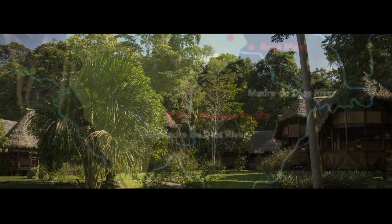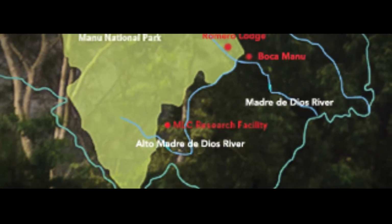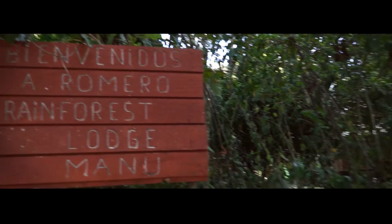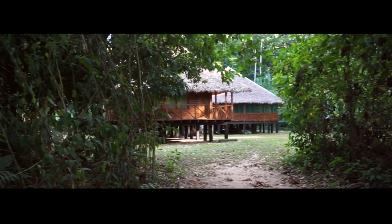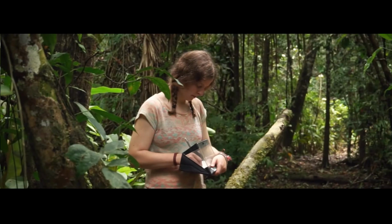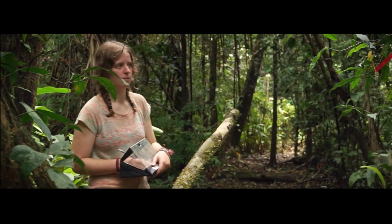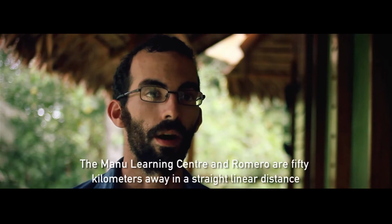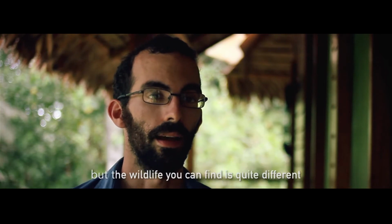After they've done that training week at the Manu Learning Centre, they'll then be heading down to a site called Romero, which is located inside the Manu National Park. It's a primary rainforest site, and from there they're going to be out collecting comparative data, which will be compared with that of the regenerated forest at the MLC. The Manu Learning Centre and Romero are 50 kilometers away in a straight linear distance, but the wildlife you can find is quite different.